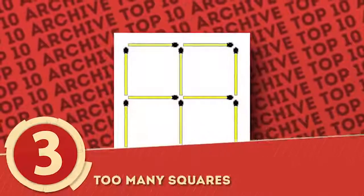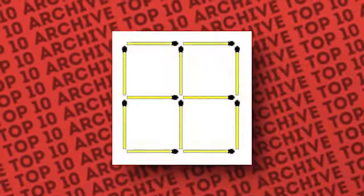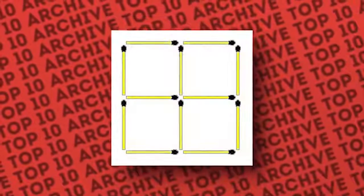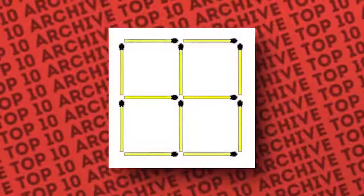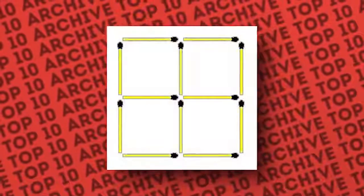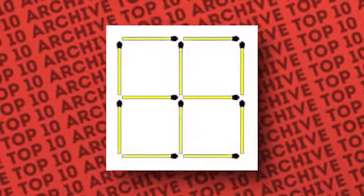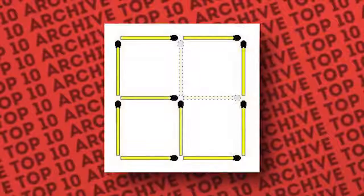Number 3. Too many squares. Here we have 5 squares formed by 12 matchsticks. Can you remove just 2 of the matchsticks so that only 2 squares remain? The answer may be more simple than you think. Take a moment to test a few combinations and see if you can figure it out. Although there are a few combinations, you'll want to take out 2 middle pieces that are closest to each other. And there you have it.